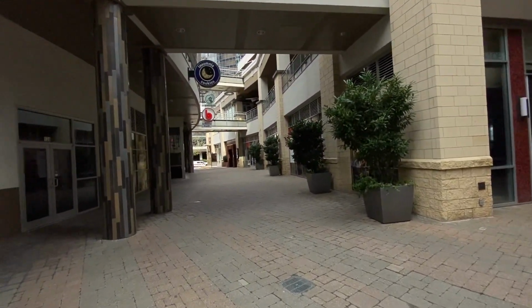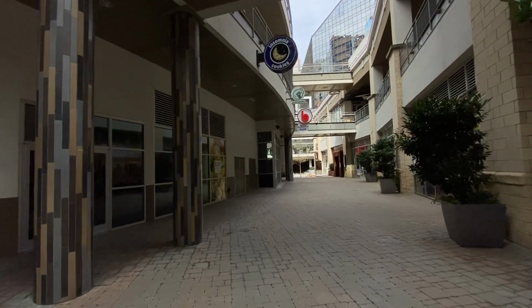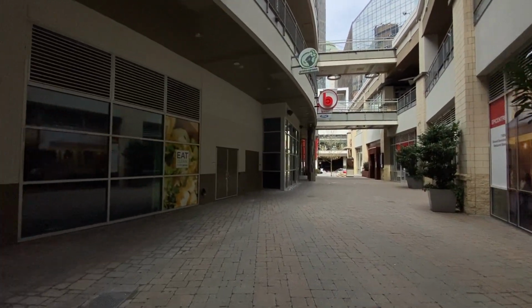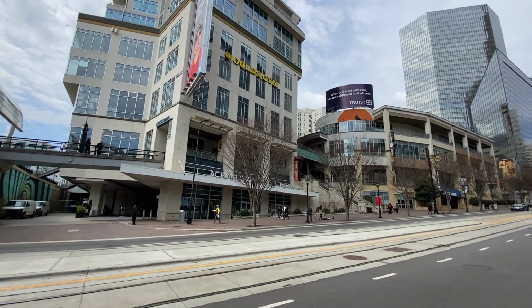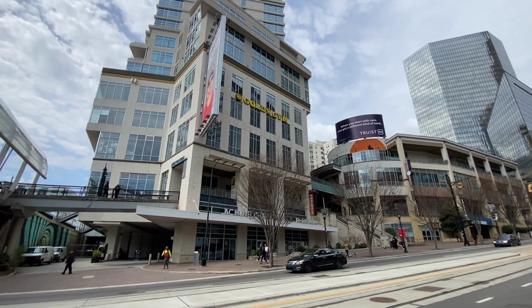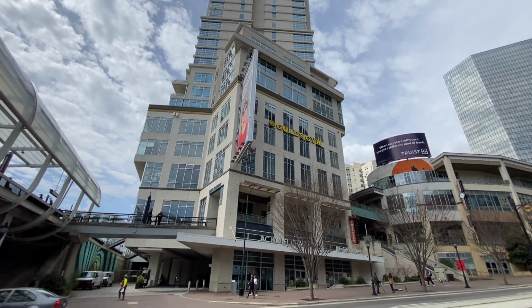And then go back out another street. Excuse me, right there. Looks like Insomnia Cookies is under. Yeah. So hopefully they'll make a comeback. There's one more look back at the Epicenter and a big Gold's Gym sign up there on top of it. And the hotel. Up through there.